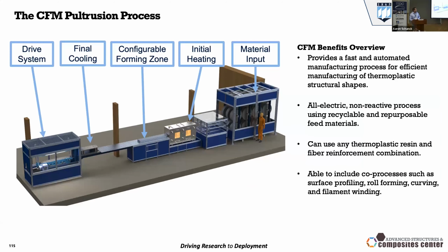Yeah. So here's sort of the process that I'm describing here. It starts off with a material handling system, typically called a creel in pultrusion. Nothing's too unique about that. That's what holds all of our tapes. Goes through the next section, which is essentially an alignment stage.